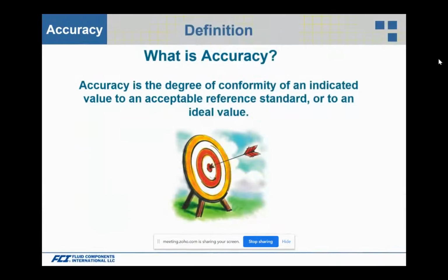So let's get started with accuracy. Let's get grounded. What is accuracy? Accuracy is the degree of conformity of an indicated value to an acceptable reference standard or to an ideal value. Basically, it's hitting that bullseye.